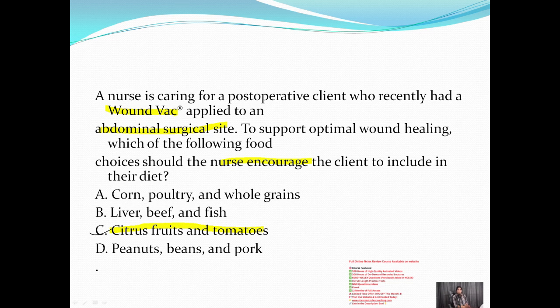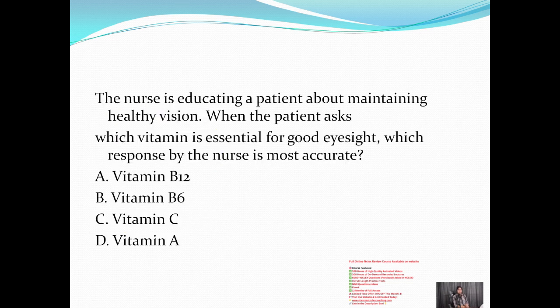Lastly, let's shift to preventive nutrition. Maintaining eyesight. A patient asks which vitamin supports vision. Options: A. Vitamin B12. B. Vitamin B6. C. Vitamin C. D. Vitamin A. Correct answer: D. Vitamin A. It supports retinal health and night vision.